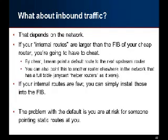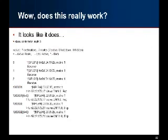But if your internal routes are few, you don't have that many prefixes inside, you could probably just throw that in the FIB if you have enough room. And once again, the problem with doing that default is that you're really at risk for someone pointing static routes at you over an exchange for other prefixes. And if you're not watching, obviously somebody could abuse that.